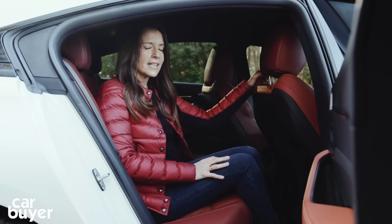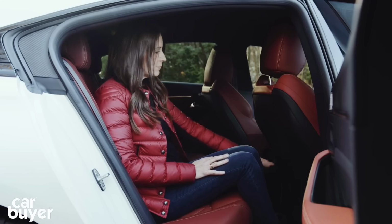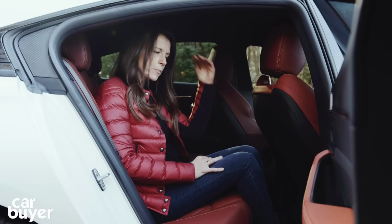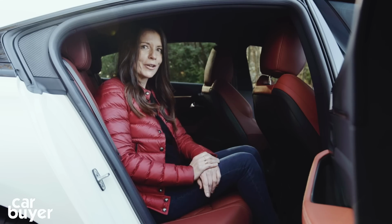The driver's seat is set for James behind the camera, who is 6'2", and look, loads of space. So it appears that if you have a very short body but long legs, then the back of the 508 Fastback will be just perfect for you.